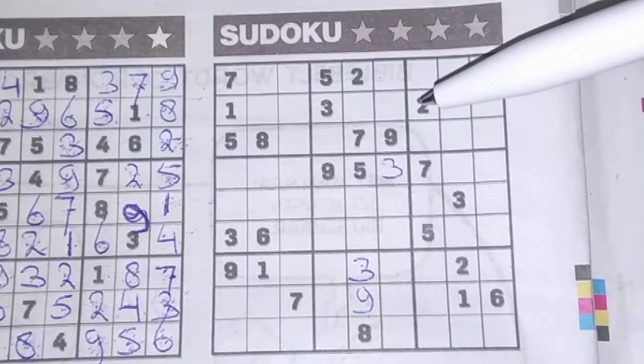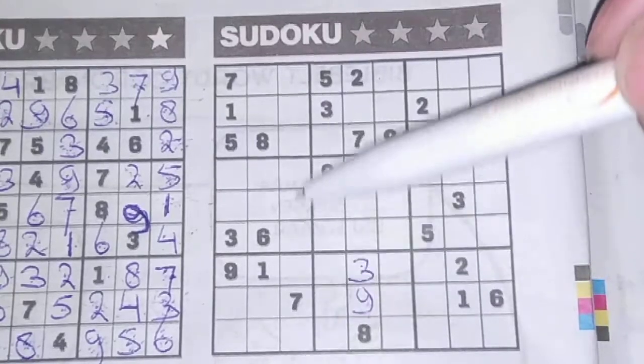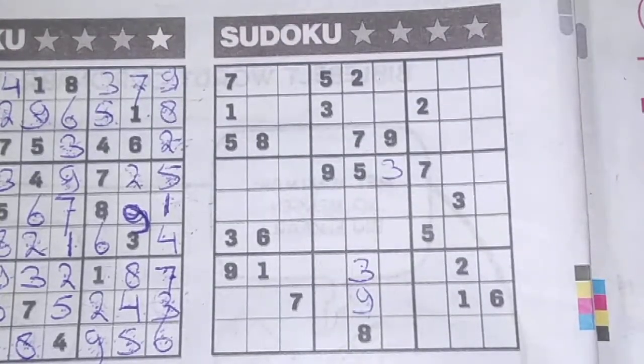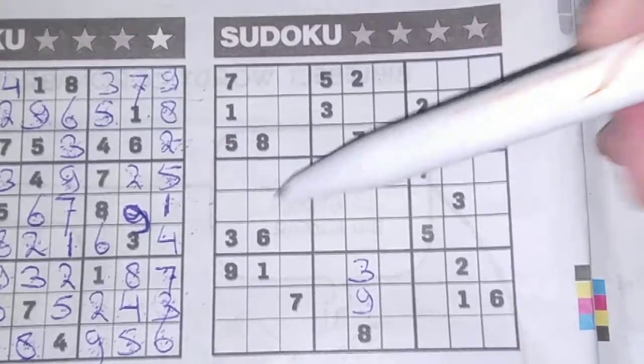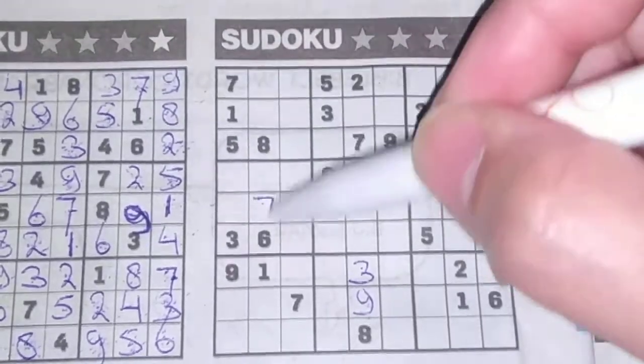Let me see, the 7 in this column, a 7 in the third column, so in the column between, the only two places for the 7 are here and there, but I see here a 7, no 7 there, so the 7 should be here.